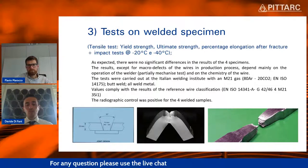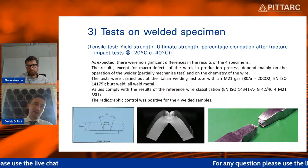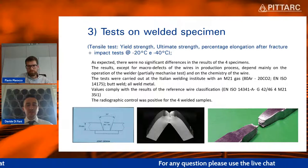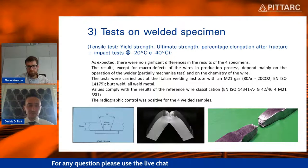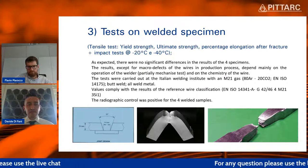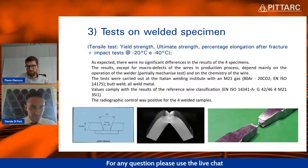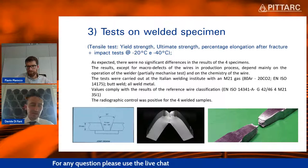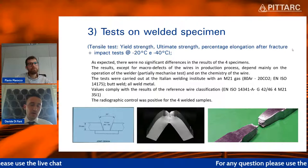And the target to comply with our classification following EN ISO 14341 was always achieved. What does it mean? That means that the chemistry of the wire, so the chemistry of the raw material, the production process and the operativity, the welding tests were excellent.